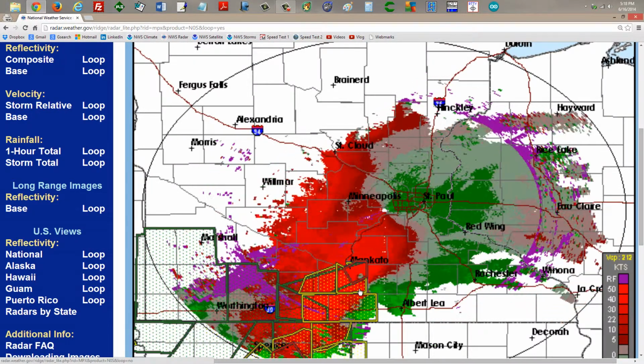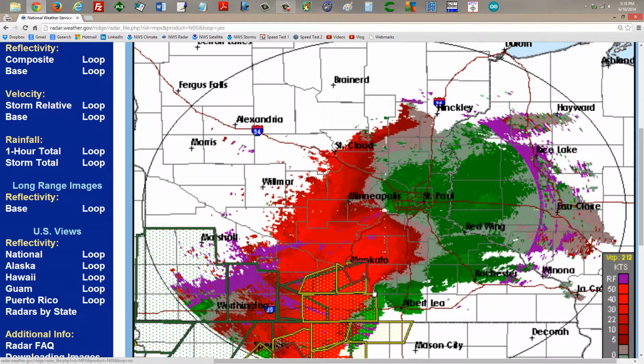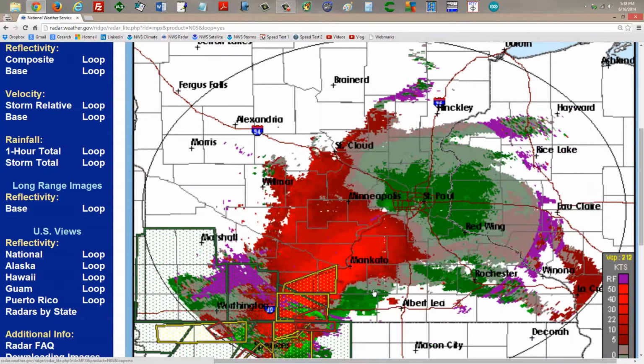But anyway, this is a situation with large hail potential and high winds. You probably want to put your car in the garage if you've got one, and keep yourself inside and away from windows.